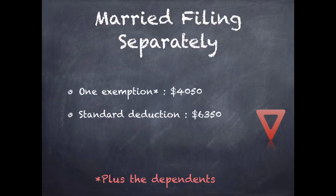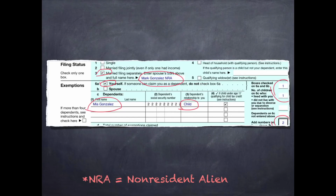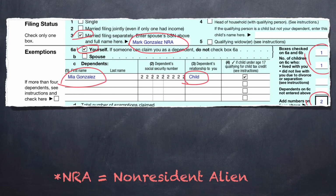You only get one exemption plus the dependents, $4,050. Your standard deduction is $6,350. And the other spouse cannot itemize his or her deductions. So you have to either both itemize or both take the standard deduction. That's how it looks. You're just gonna check the third one, and if your spouse was a non-US resident, you're gonna put the name like Mark, and then NRA, which stands for non-resident alien.